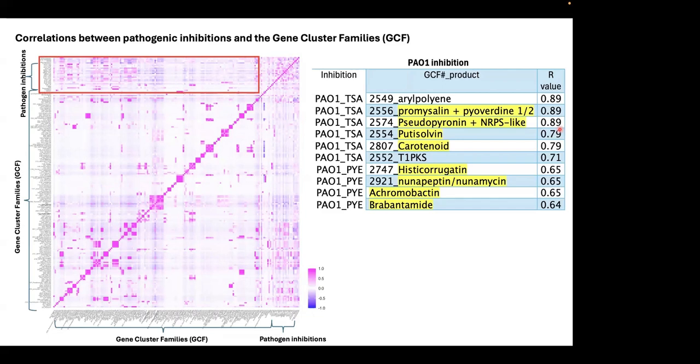If I go through them one by one, promycilline is a broad spectrum antibiotic. Its mode of action is cell wall disruption. And pseudopyranine is also a potent antimicrobial. Butysolvine is a lipopeptide. It has the ability to inhibit and break down biofilms. And carotenoid is also reported to have antibacterial properties. And here histiocorgatine, piverdine, picaline, these are all siderophores. These are iron chelating molecules. They can give an antibacterial effect by limiting iron for nearby organisms. And nunomycin is another antimicrobial cyclic lipopeptide.